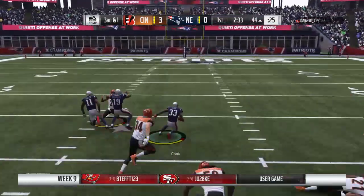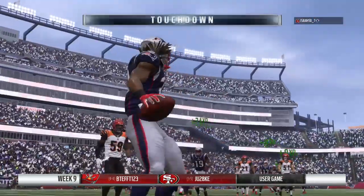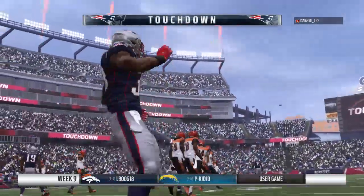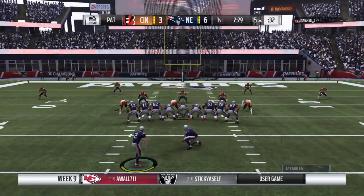On the ground, it's Cook. 20. The way in. Touchdown, New England. A big play there. His 9th touchdown of the season. And the Pats have taken the early lead.